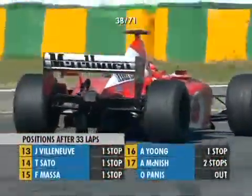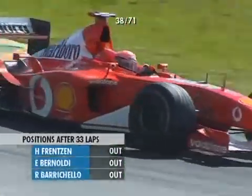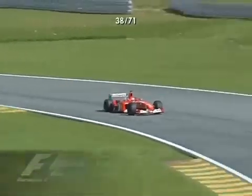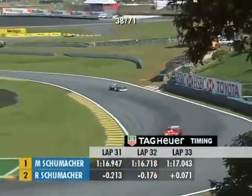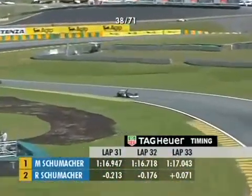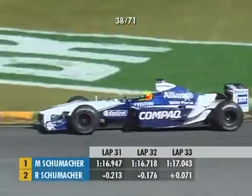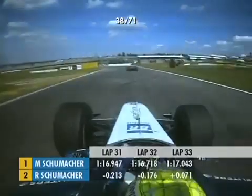Montoya doing a similar lap times, in fact, to both Michael Schumacher and Ralf Schumacher, first and second. The pace doesn't seem to be that different between the Ferrari and the Williams BMW at this point in the race. But what's going to happen when it comes time to stop? Who can go that bit deeper? Who won't have to put quite so much fuel on board? We'll have to wait and see.